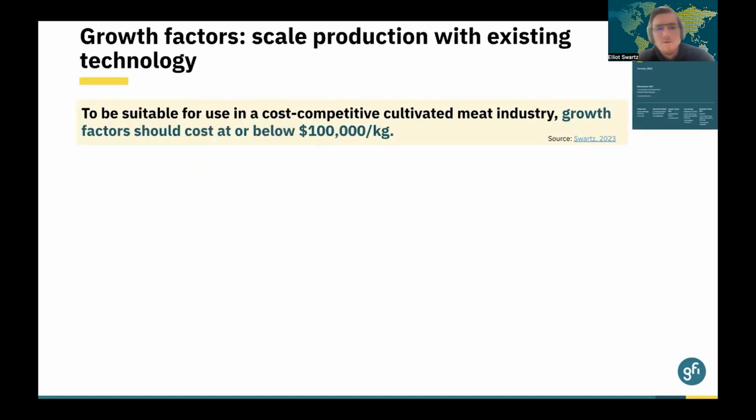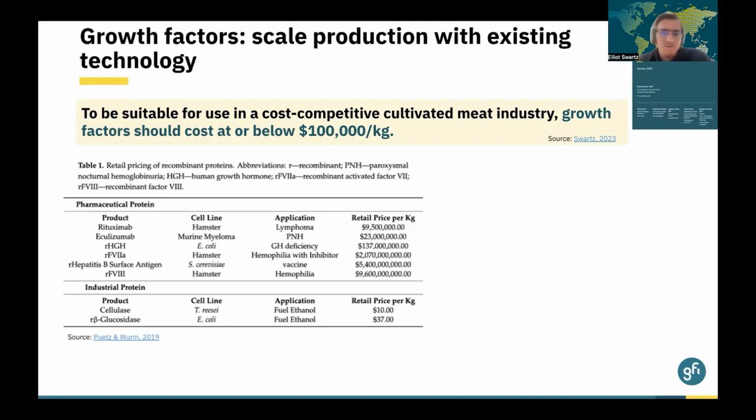So one of the questions that we wanted to ask was, what would be a suitable cost profile for growth factors in the sort of cost competitive cultivated meat industry, which we set at around $10 per kilogram in this particular analysis. And the answer to that was that growth factors should probably cost at or below $100,000 per kilogram if we wanted them to not be a cost burden for the industry. And so is that a high cost or is that a low cost?